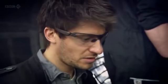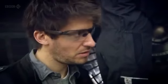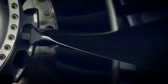So what exactly are you looking for when you're doing those inspections? OK, when I inspect the blade, I inspect the surface of the blade, the leading and trailing edge of the blade for any erosion damage, any chips or dents and corners missing, and any impact damage you can get on the surface of the blade. Blades can be damaged by hail or bird strikes.